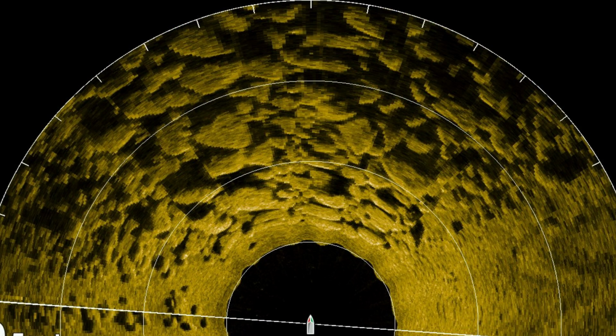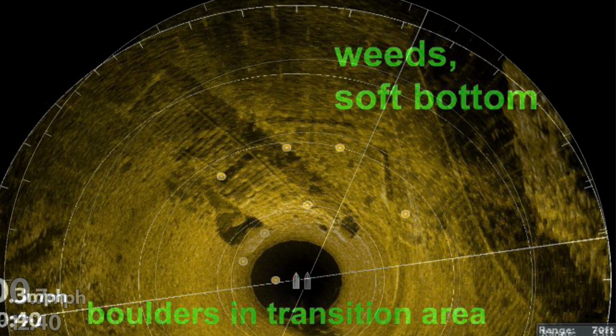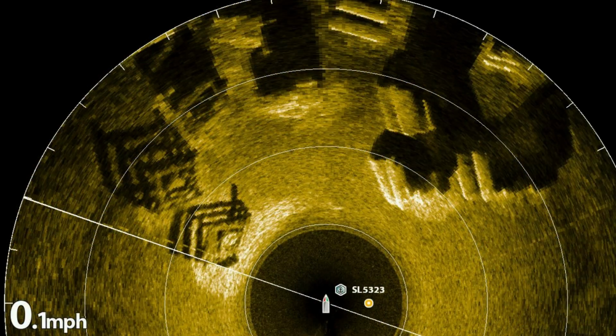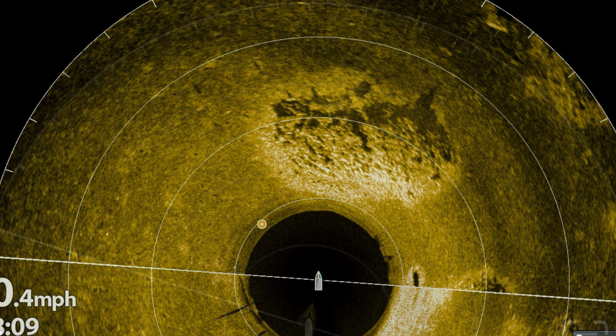Here are some Mega 360 screenshots. Before live forward-facing sonar really took off, the Humminbird Mega 360 gave anglers the ability to see forward and all around the boat in a circular 360-degree field of view. Although not truly live, it is an extremely valuable tool and complements side imaging.